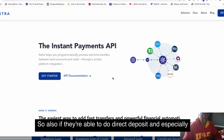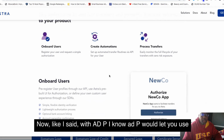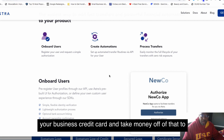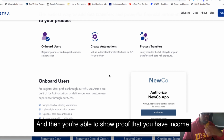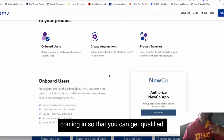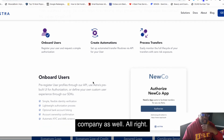So also, if they're able to do direct deposit, and especially if they're able to take money off a credit card. Like I said, with ADP, I know ADP would let you use your business credit card and take money off of that to create pay stubs and stuff like that. Then you're able to show proof that you have income coming in so that you can get qualified. Well, I would definitely tell you guys to check out this company as well.